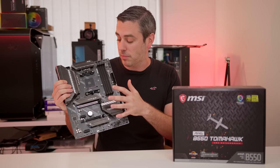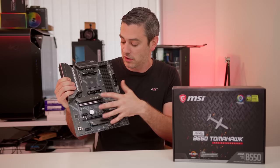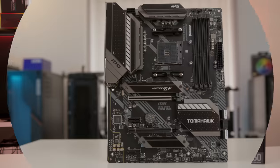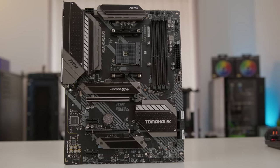But now you get PCI Express 4.0, so we get that on the first M.2 slot up here. We don't get it on the second slot though, but they are both shielded. We do get up to 128GB of 5100MHz support. We get a decent upgraded VRM setup, where we're looking at 10 plus 2 plus 1, so again, a nice little upgrade from the B450.